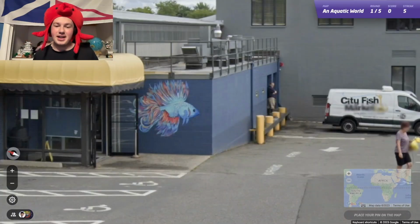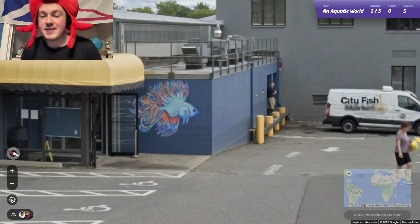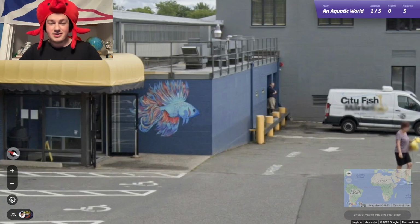A lot of people have worked on this map, and more people can still add to it because I'm planning on continuously updating this map as long as there's interest. So as long as people are submitting locations, I'll probably keep updating it, and so if you know of any aquatic creatures around on Street View, feel free to submit them in my Discord. I have a channel for that.